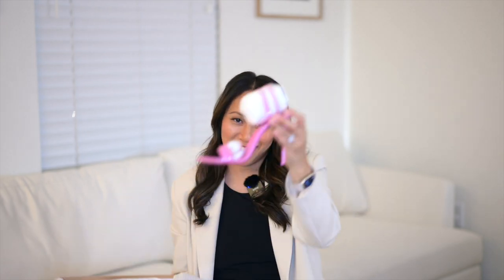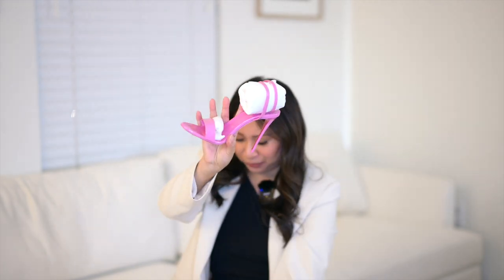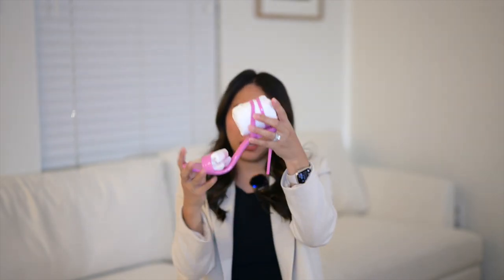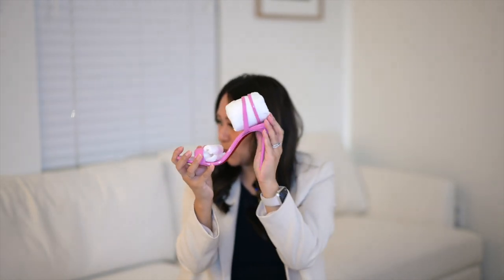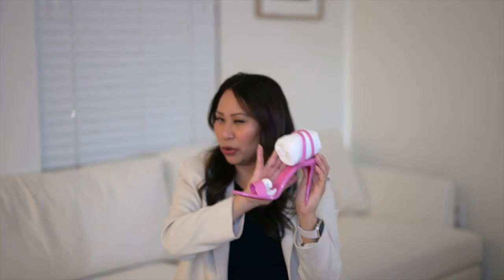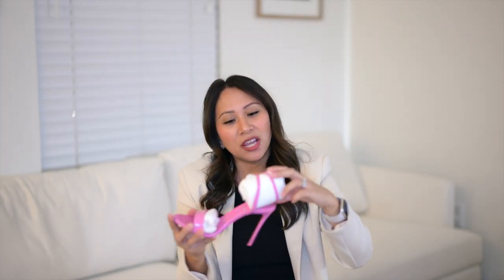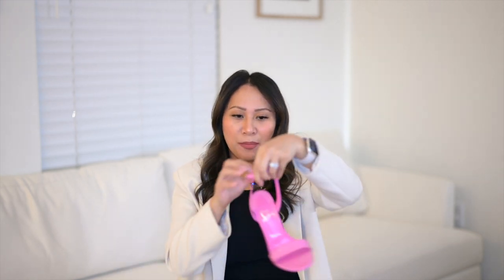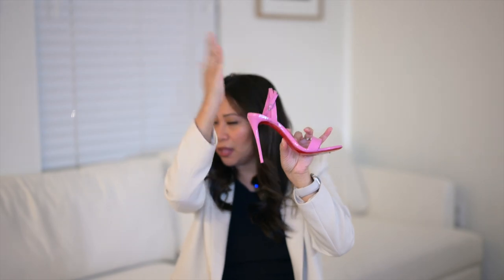And here they are. The Louboutin Girl heeled sandals. These are the Louboutin Girl in 100mm, which I think we established is 4-inch heels. Let's take off the little stuffing. This is the little strappy part that goes around the ankle. It wraps around once and then secures on the outside, the lateral part of your foot. These are absolutely beautiful.